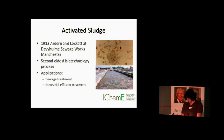In the last 15 years, the real advance in this process has been the input of chemical engineers, using the best in control technology to improve the control of dissolved oxygen within the activated sludge process, so reducing energy usage and improving the efficiency of the process.